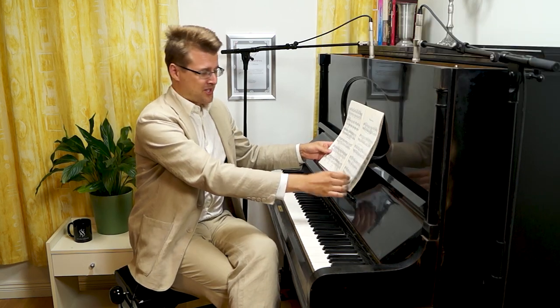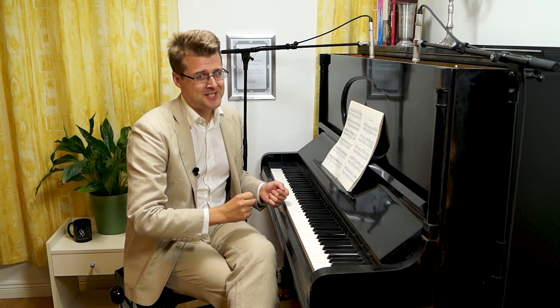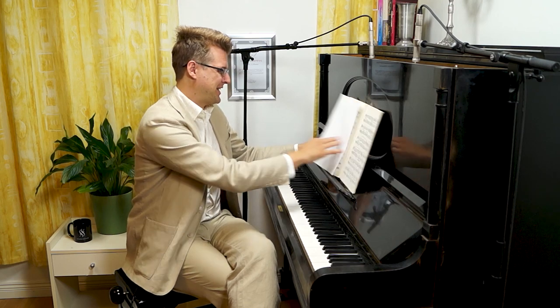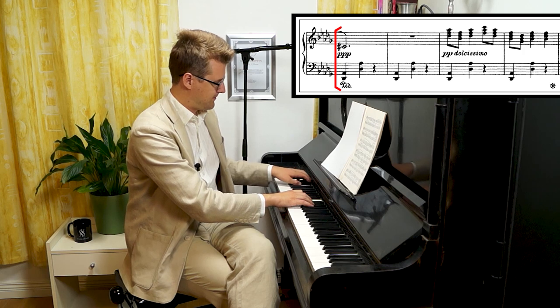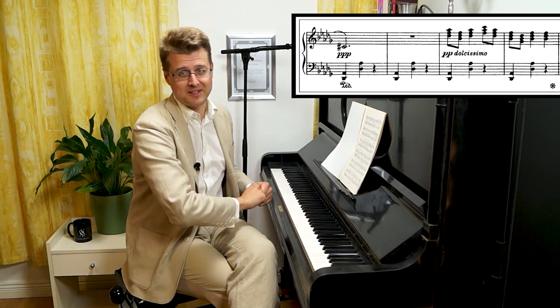Then there's a middle section, we have a transformation from the tonic minor to major, which is a mechanism that you should start to recognize by now because Wilhelm Peterson-Berger uses it in many pieces. So we land on the C sharp minor and then it's transformed to D flat major.